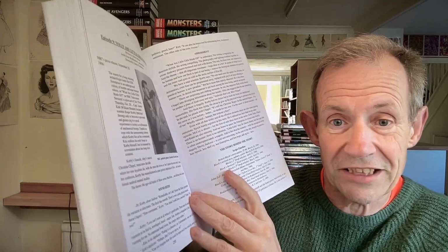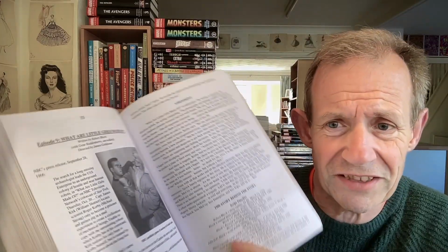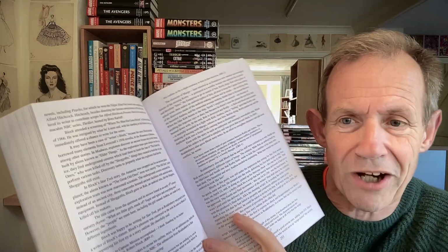Lovecraft. This is one thing I love about this book, obviously Robert Bloch, is that you can dip into it. Just go, oh, I'm going to look at this episode. Especially if you go and watch the programme and you think, oh, let's just read about the behind the scenes, what happened. And it's just fascinating, obviously, the old ones, the great old ones.